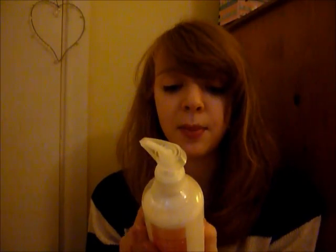This is the cocoa butter and vanilla one. You can also use this on hands, but yeah, it does actually work quite well. It moisturises and does what it's meant to, and it does actually smell quite good, like cocoa butter and stuff like that. It's vanilla, it's more of a wintry scent, so that's why I picked those up.